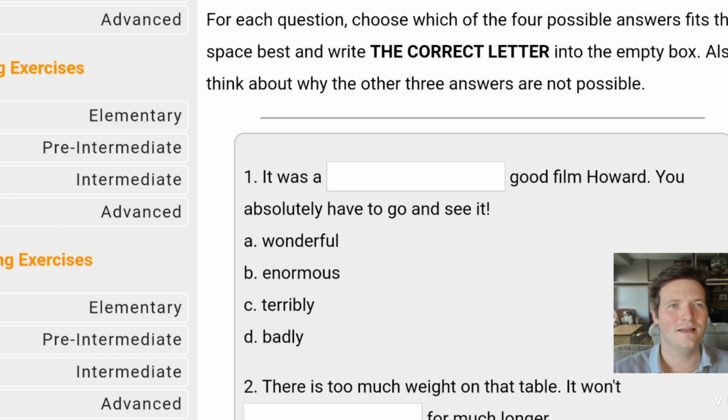It was a good film, Howard. You absolutely have to go and see it. It was a wonderful good, enormous good, terribly good, badly good. Yes, so it would be a terribly good film. Because this is a word that people give a negative connotation, don't they? Particularly in other languages. So it was a terribly good film. It means very good, basically.